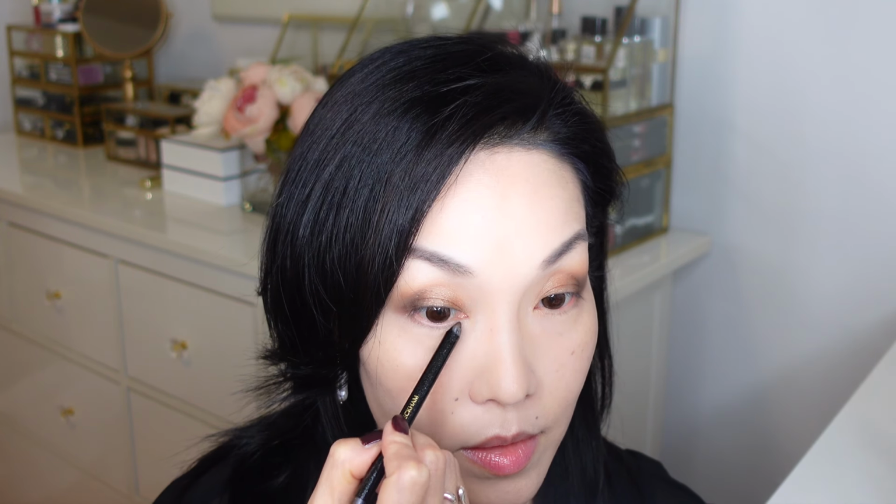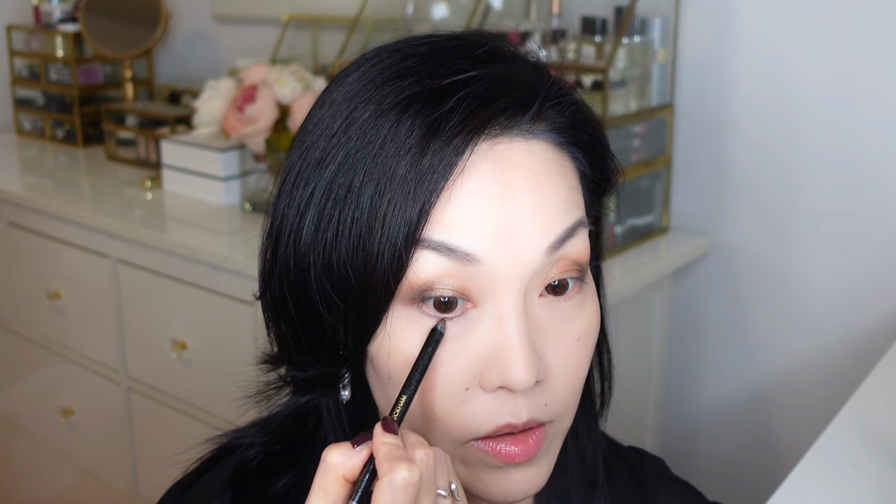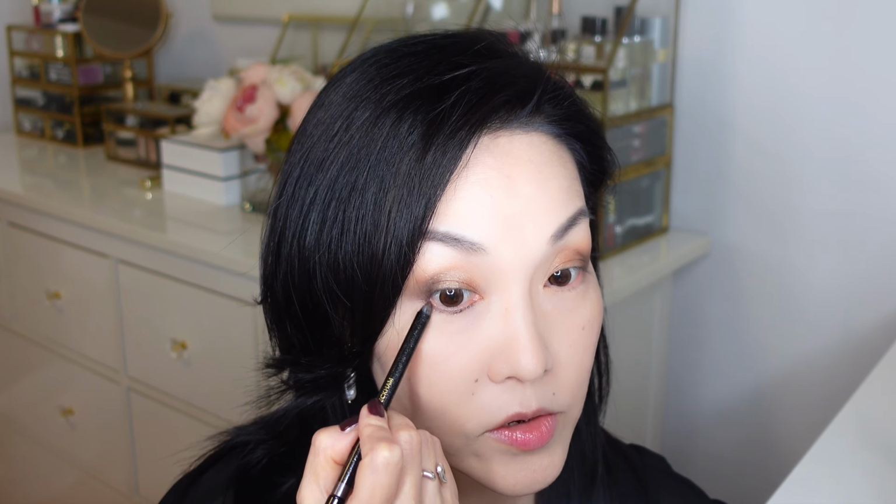So the silvery shimmer is still festive and noticeable, but still elegant and goes perfectly well with the deep cool brown base. And I love using this on the lower lash lines. I suppose you can sheer it out and use it as an eyeshadow as well.